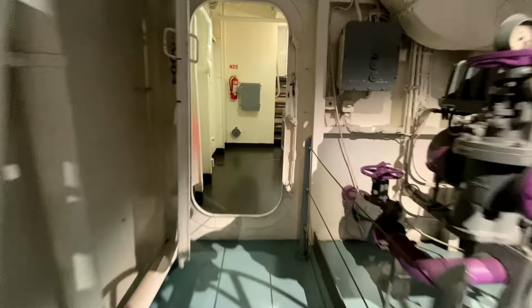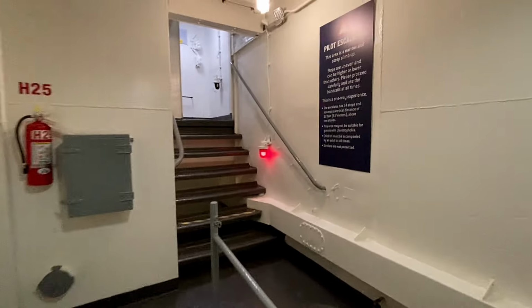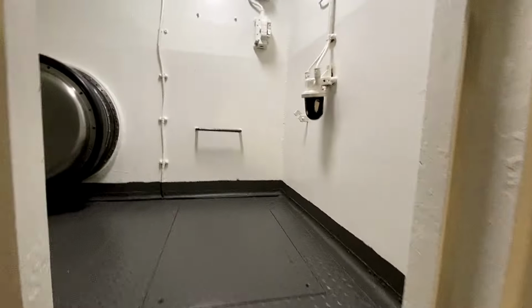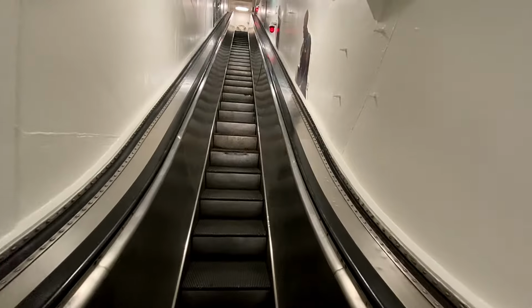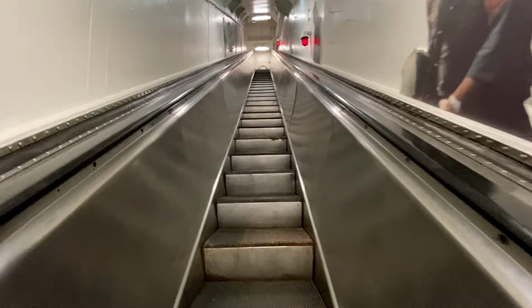One of the doors off the hangar deck leads to the restored pilot escalator, which was used to transport Navy pilots to the flight deck. And it's not working at the moment, but you can walk up and experience what those pilots did in their heyday.